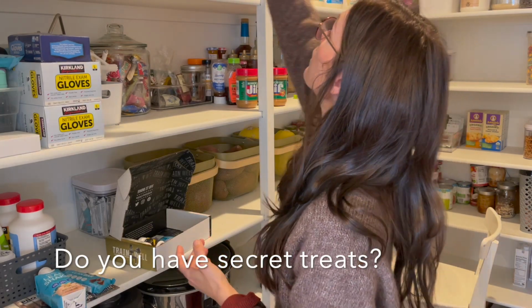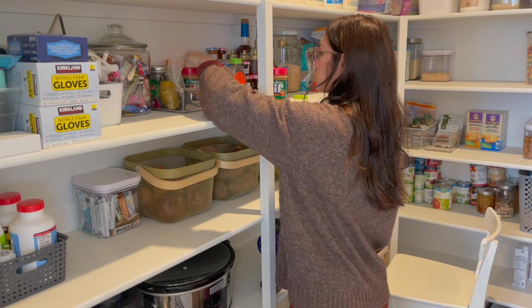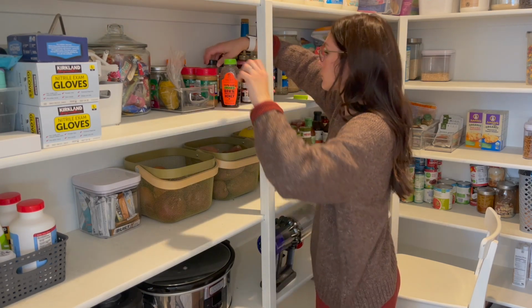But I also have my secret delicious grown-ups candy that I just hid. I do share it sometimes, but just not all the time.